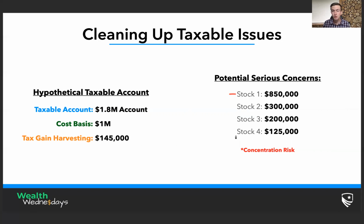You'll notice off these 4 stock positions that I hypothetically kind of laid out for you, the majority of their money is within 4 stocks. And so there's a lot of concentration risk. Their retirement will go as these 4 stocks go. Again, if they have $2.1 million and 850,000 is in one stock, that is a ton of money in one singular stock. So what can this person do within the cleanup zone?